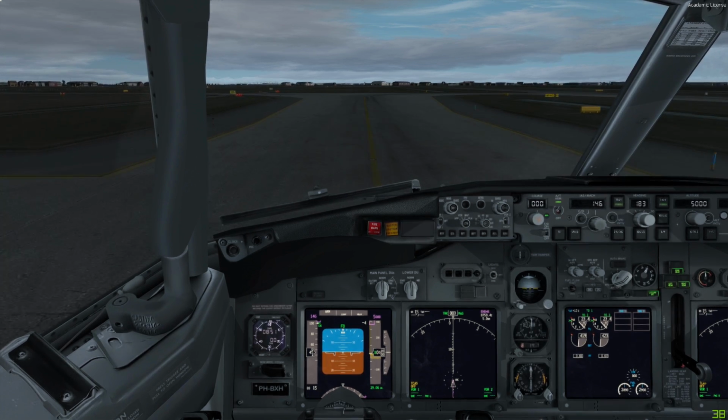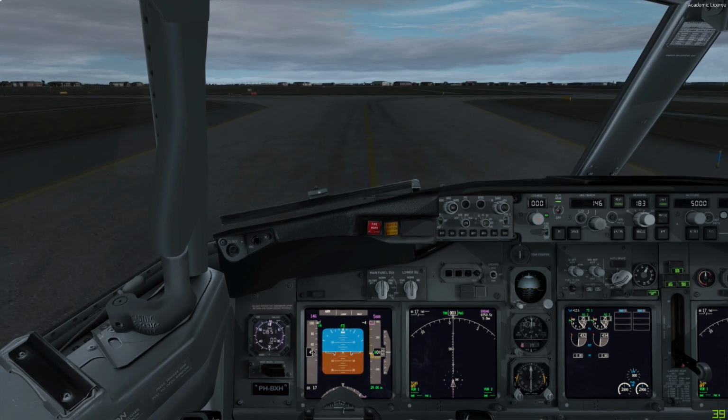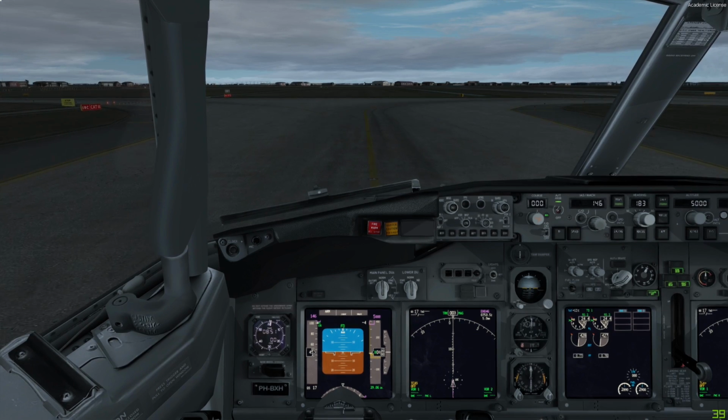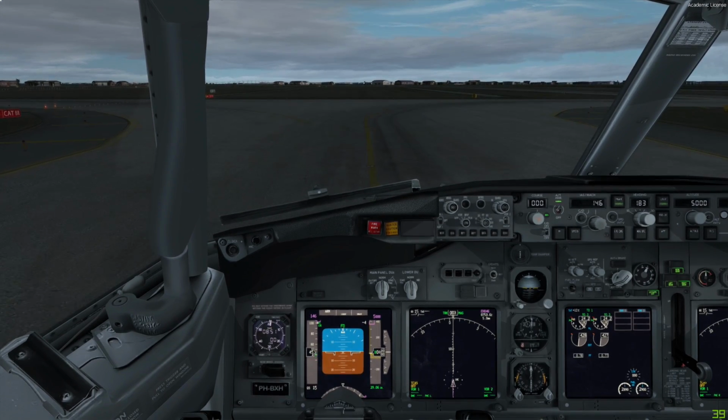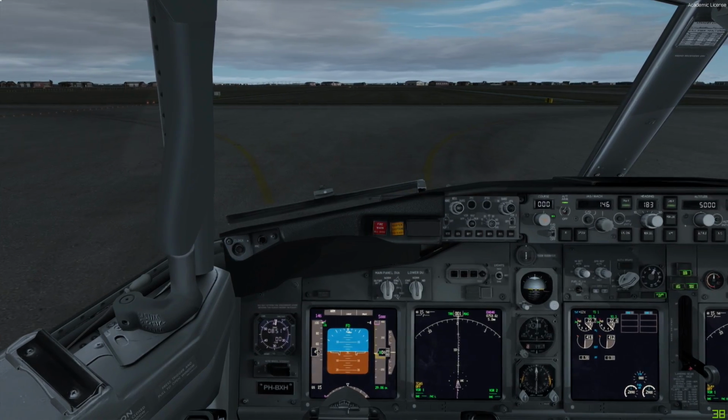Right, okay, so as you just heard, we've got to contact tower because we're almost at the threshold for the runway. It's currently 8:51 local time. We're a little bit late, but nevertheless, I'm going to make this left turn here, and I'm going to request permission straight away to line up.